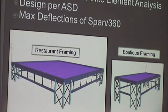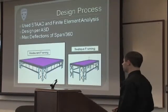As far as the selection goes for the structural framing, we use steel, and we use STAAD to model and select these members. So you can see here at the bottom, we have the 3D rendered views and output from STAAD.